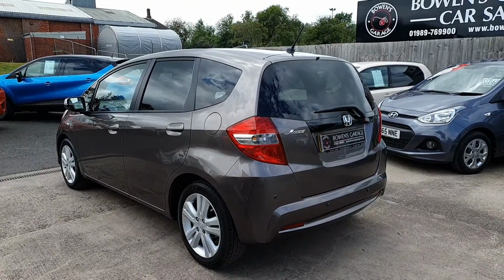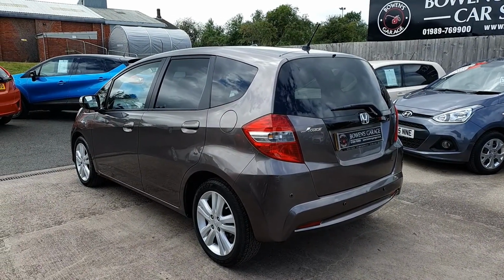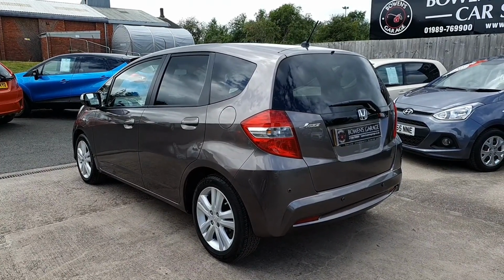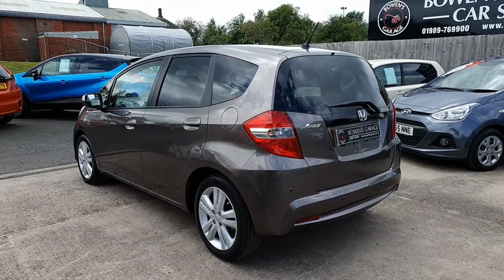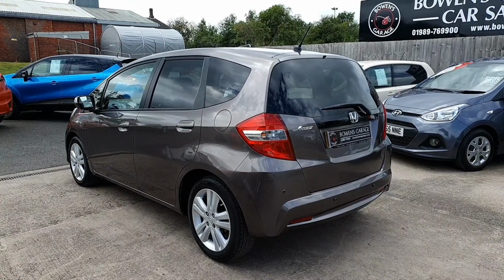2015 on a 15 plate Honda Jazz ES Plus automatic, 5 doors, finished in urban titanium metallic. It's covered just 13,700 miles. One owner from new, comes with a full 6 stamp service history, and it's priced at £9,750. Finance is available from as little as £45 a week. And the car will come with a brand new full MOT, any advisories of course.